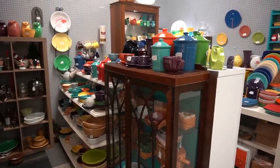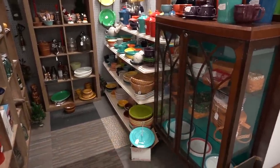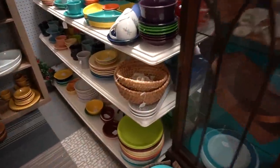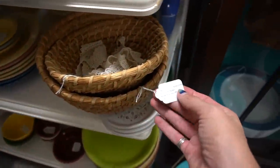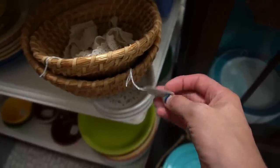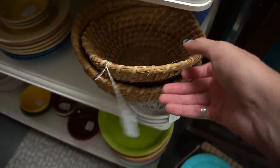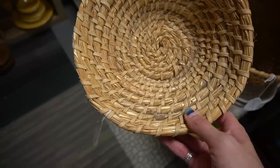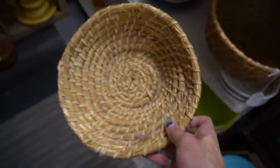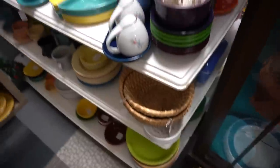Alright, so I'm going to tease all of you with Fiesta Ware and Longaberger baskets. But those are the baskets that I just spotted, and I'm going to go in and look at those. Basket made by local craftsmen. I mean, I actually don't know. They look a little too rough to be Charleston baskets, so I am gonna pass on those.